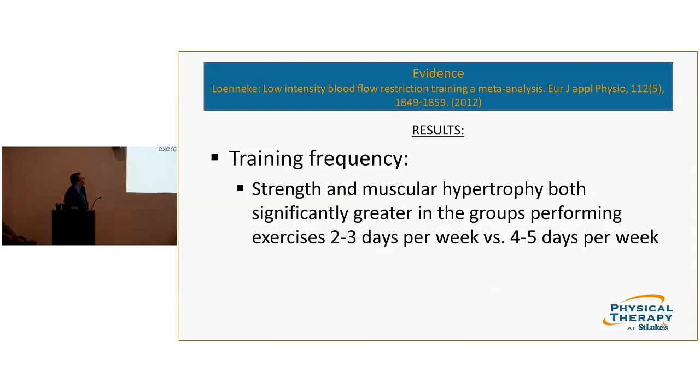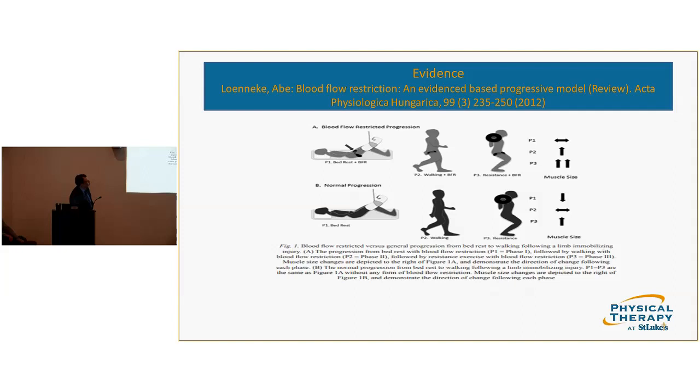This is an evidence-based progressive model based on the use of blood flow restriction. It can change the way we think about how we conduct someone's rehab from the very start to the very end of the rehab process. Traditionally, there's not much bed rest necessarily anymore, but they're even using this in the ICU, especially in Europe. There are studies being conducted: if someone literally can just stay in bed, could this help retard some of the atrophy?